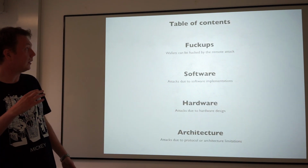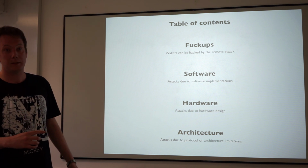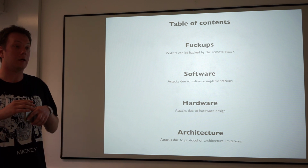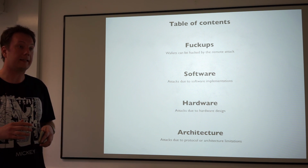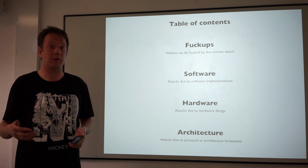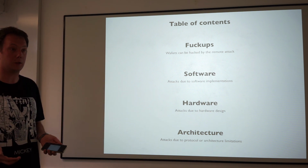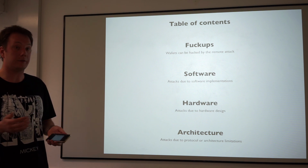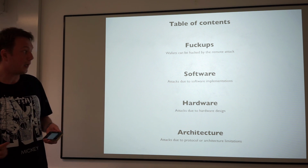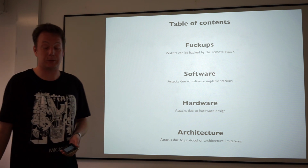So I split all the attacks into four categories. The first one is fuck-ups. There are not many in this section because these are very serious vulnerabilities, and if you have them, then basically your product failed to deliver what you promised, because the first reason for hardware wallets to exist is to protect against remote attacks. So if your computer is compromised, your keys should be safe. Fuck-ups cover attacks where this doesn't work.